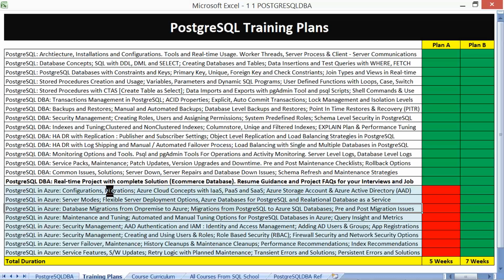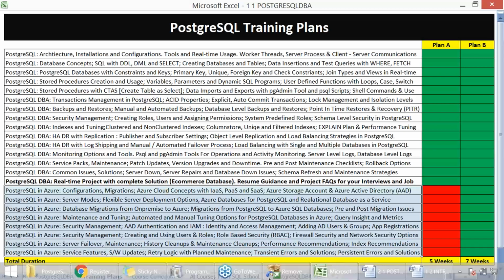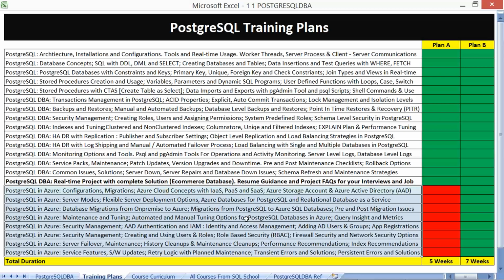The participants who are looking for experience would love to get into Azure, big data, cloud, and it includes configurations, migration activities, various types of implementing PostgreSQL in Azure and the database administration activities in Azure, security management, performance tuning, query optimizations, database optimizations, failovers, and maintenance activities, common errors and solutions. We'll start from scratch, carefully step by step from the next class. And today our agenda is about installation.